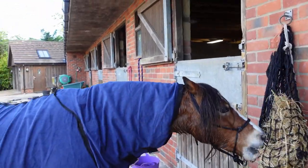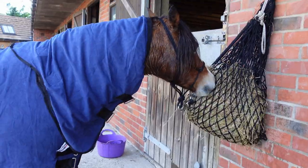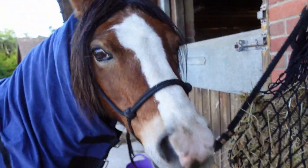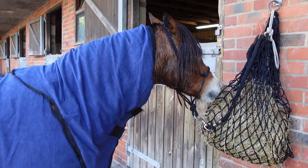I'm going to put a fly rug on him as well, because sod's law, he's not a huge roller, but he will definitely roll today. I can just feel it. I just know, it's just how it goes, isn't it? He's like, oh, you want me to be clean today? Let's see what I can do.